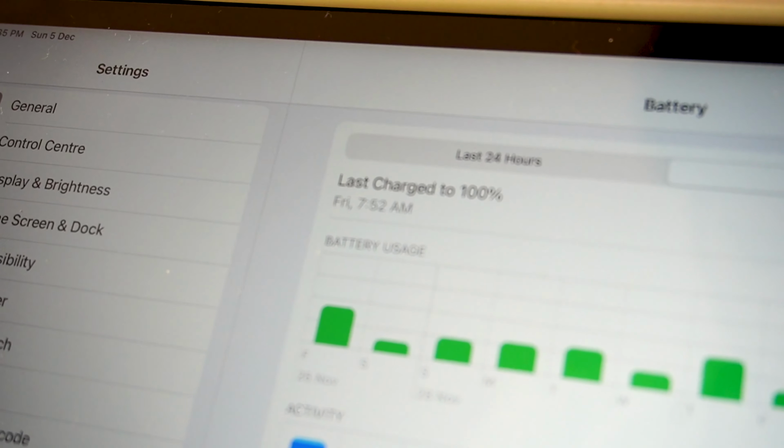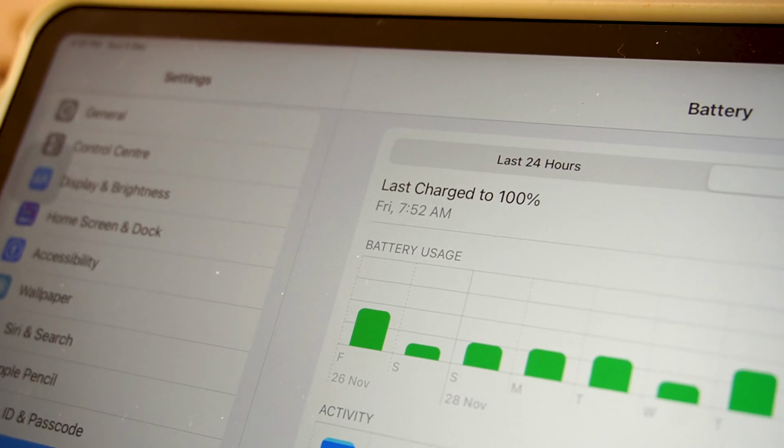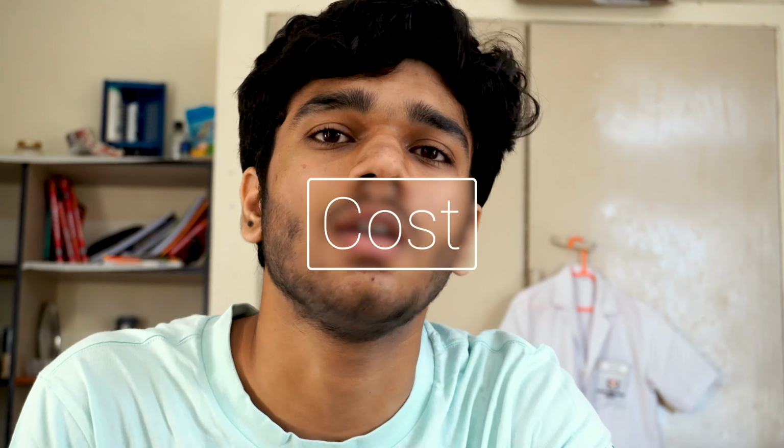If I speak about the battery life, it's decent. If I don't use the iPad for note making or digital creation, it can last 3 days on standby, and a whole day and a half while making notes, doing digital art and watching some YouTube. So that's a pretty good battery life. The only con of this iPad Pro is its cost.